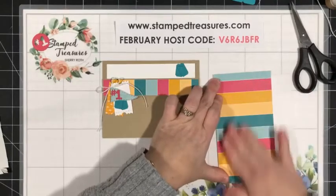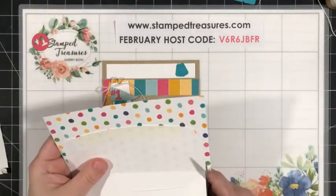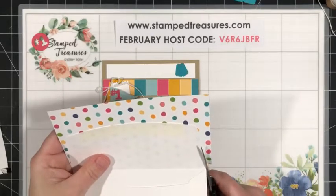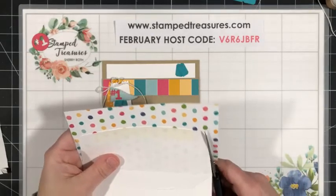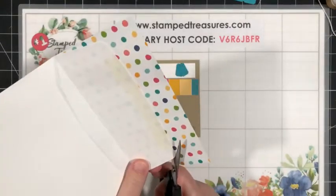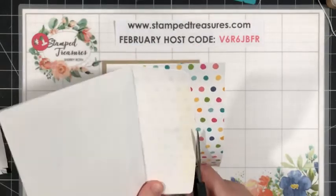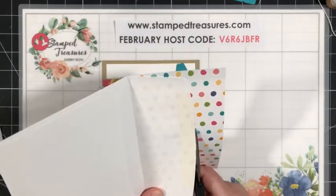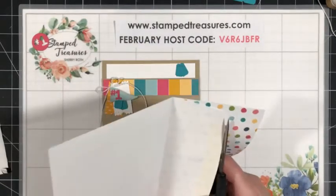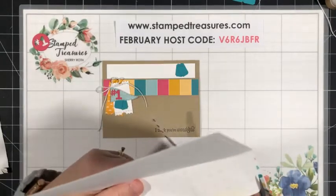And pop that on. Okay, and then we'll trim around the edges. I don't think I've used this polka dot paper at all, or if I have, maybe just once. I think it's probably because the back is striped. I love striped paper, diagonal striped, straight stripes, especially if it's multicolored.